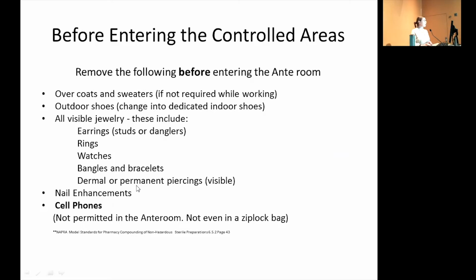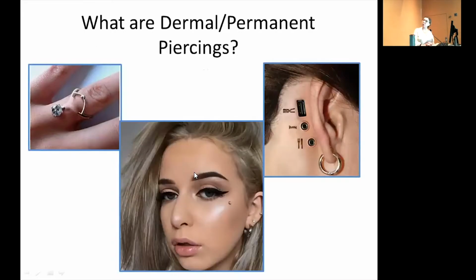So you might be wondering, what is a dermal or permanent piercing? These are dermal or permanent piercings. So aren't you glad this isn't your kid? Okay, so this is permanently embedded in her face. This ring does not come off. And yeah, I'm not sure about these.